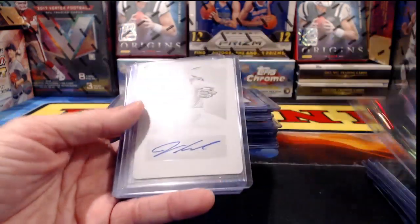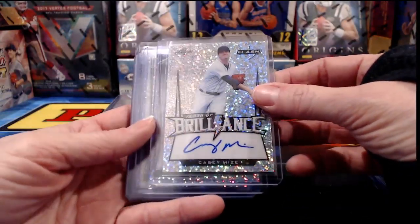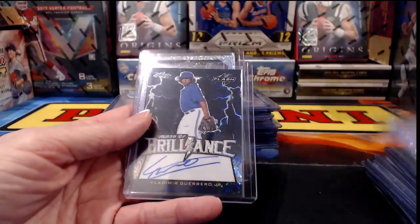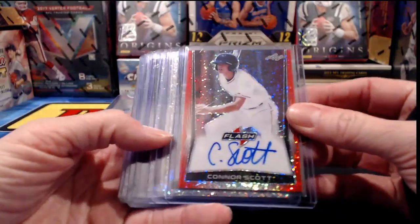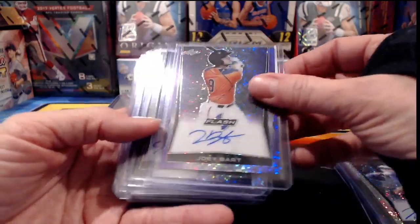And, yeah, I mean, 3 one-of-one printing plates. You got Baby Vlad out of here. We got the Casey Mize. We got most of the things we were hunting for, we found. Maybe 1 or 2 that we didn't, but most we did. A pair of Acuñas. All in all, just a very nice case of Leaf Flash one more time.